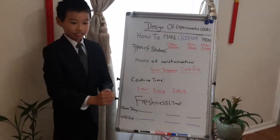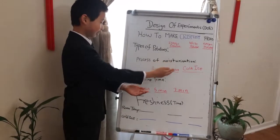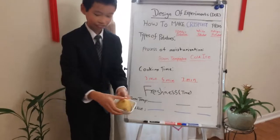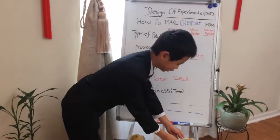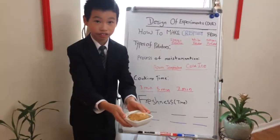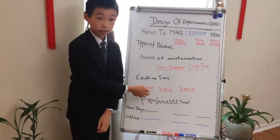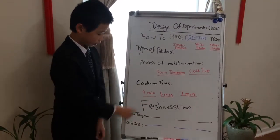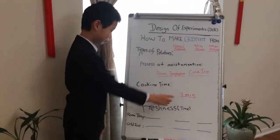So, to make the potato crispy, we are going to have to moisturize it at room temperature. And we are going to moisturize it with cold ice. And also, the cooking times will be different. There's 3 minutes, 5 minutes, and 7 minutes.